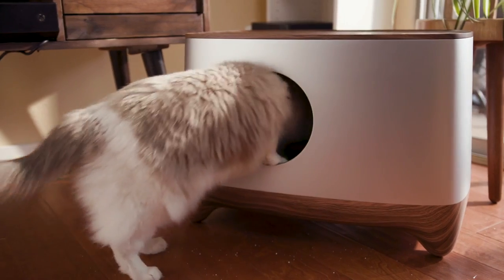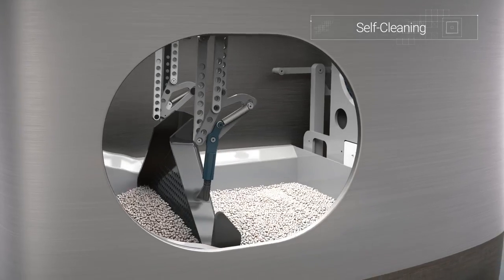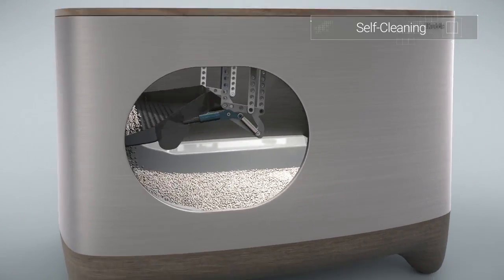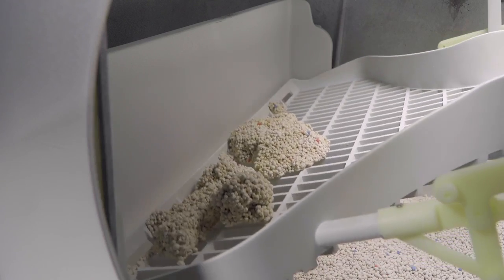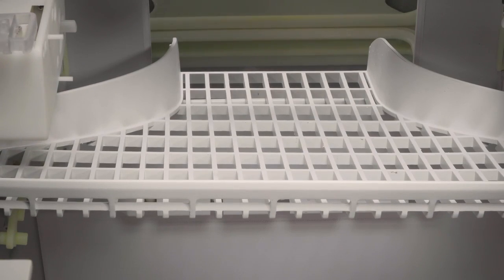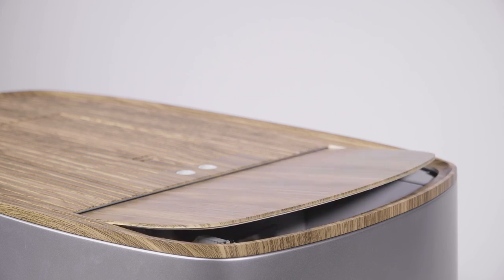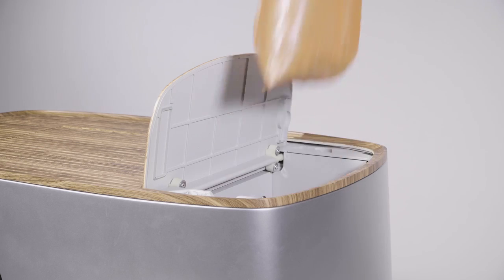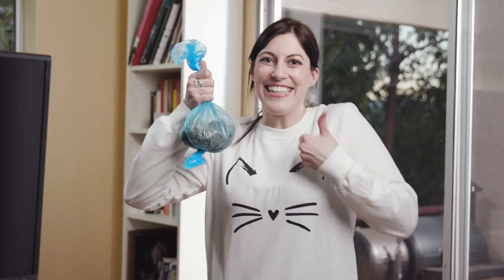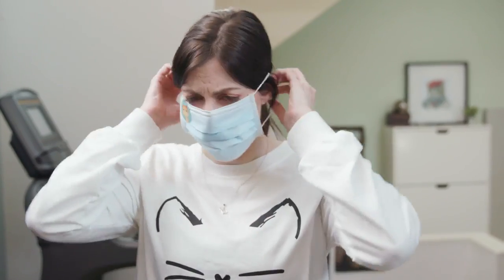The iKuddle knows when your little panther does his dirty business. It uses sensors to detect when and how often they go. After that, a timer starts that self-cleans the litter, removing only clumps and auto-packs into a small bag, which is super convenient and saves money. When ready, simply press the auto-packing button on the litter box or the convenient iKuddle app, which notifies you when the bag is full.